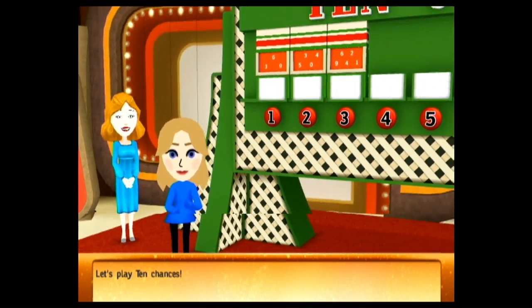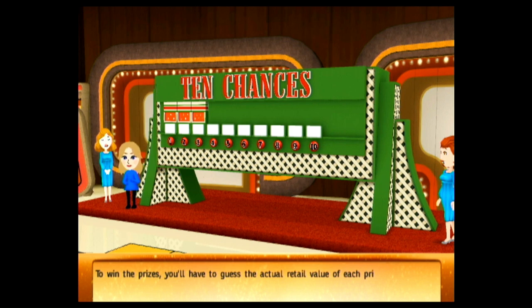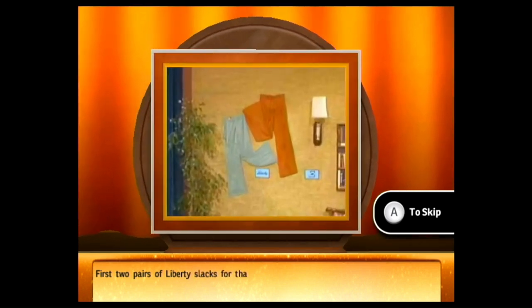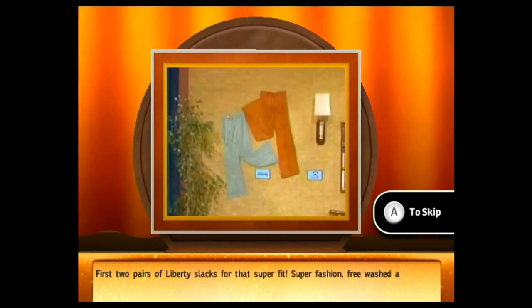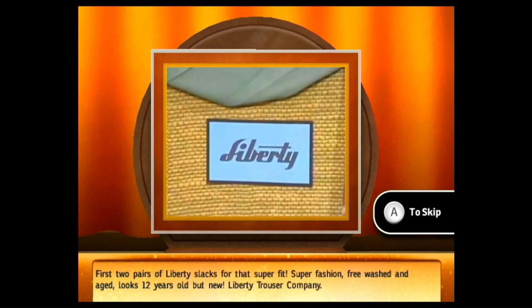Play 10 chances. Okay, to win the prizes, you'll have to guess the actual retail value of each prize. You have 10 chances overall to get 3 of them right. Let's see what the first prize you'll be playing for is. First, 2 pairs of Liberty slacks for that super fit, super fashion, pre-washed and aged. Looks 12 years old, but new. Liberty Trouser Company.